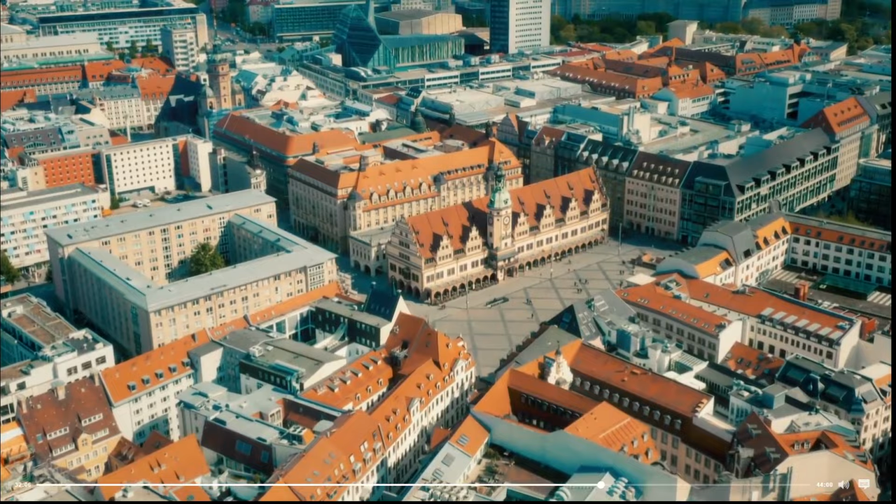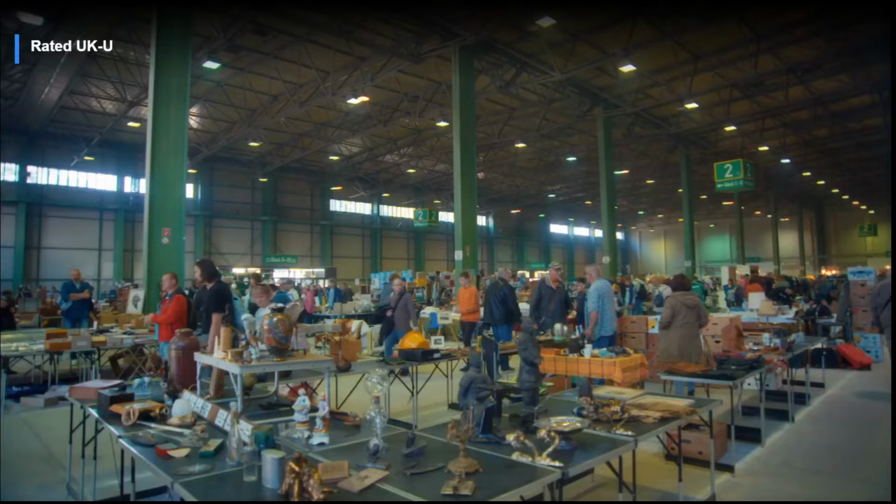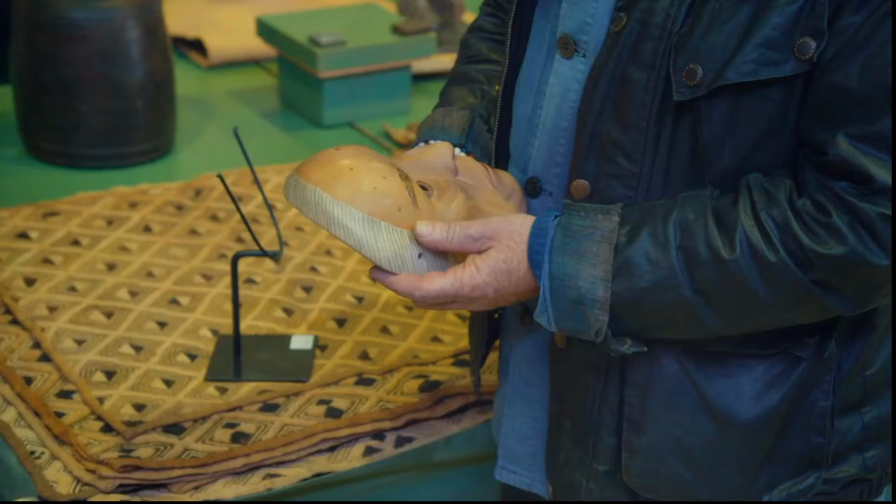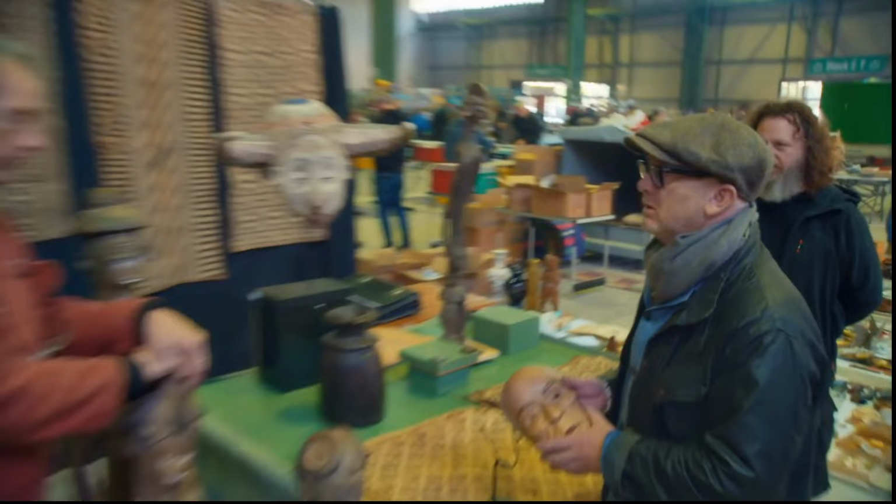Drew and T are on a buying trip to Eastern Germany. At the end of a long day at a 12-acre flea market in Leipzig, Drew's come across a rare Japanese theatre mask. I really like it. You're asking 380, what can you do? 350. 350. I'm going to have to buy him. I think he's wonderful. 380 wanted, bought for 350.